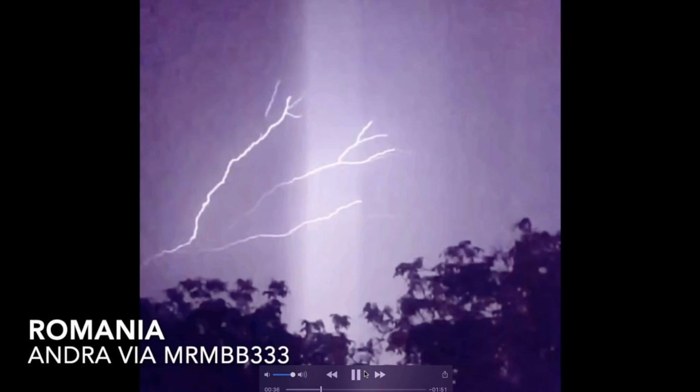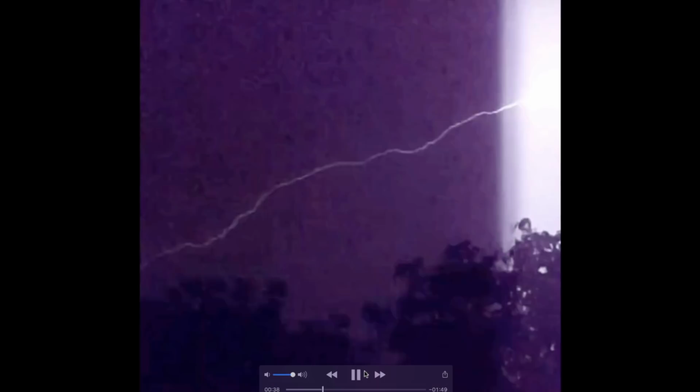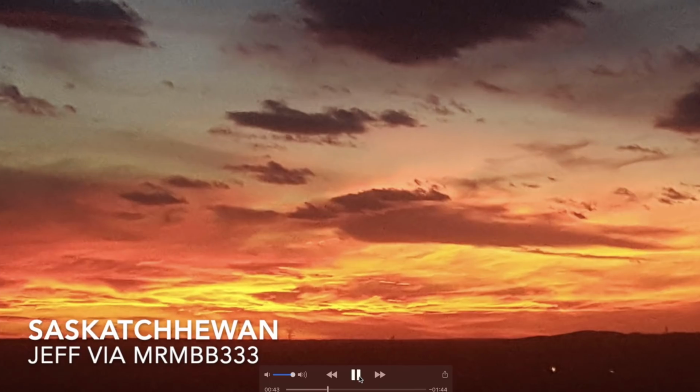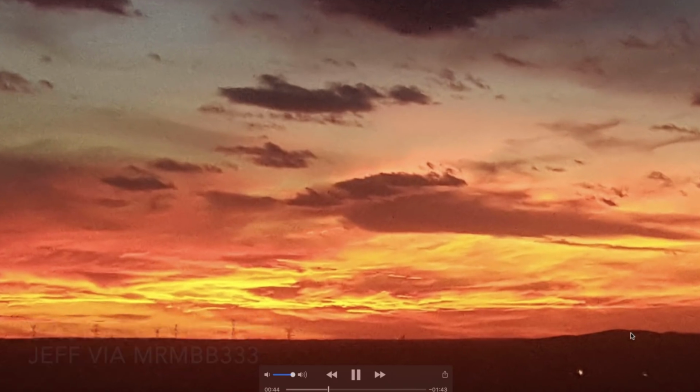Romania, Andra sent in this vertical lightning phenomenon we're seeing. They're seeing it over in Romania too. She said she didn't actually see it as it was flickering so fast, but I've had people tell me they've seen that with the naked eye, those vertical panels associated with the lightning. Jeff, Saskatchewan. Beautiful sunset out of Canada.